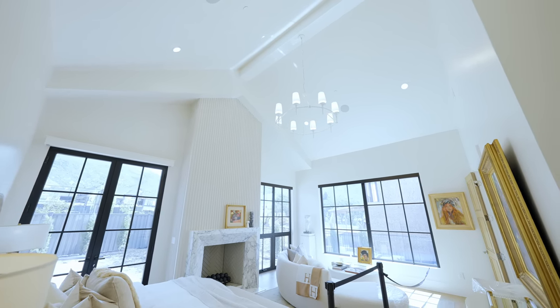Now, let's head across to the other wing of this home and check out more beautiful spaces on the main floor. Right this way.